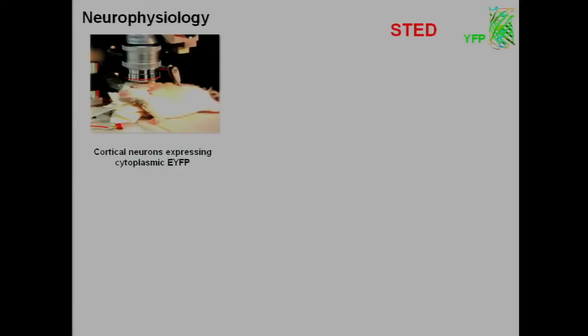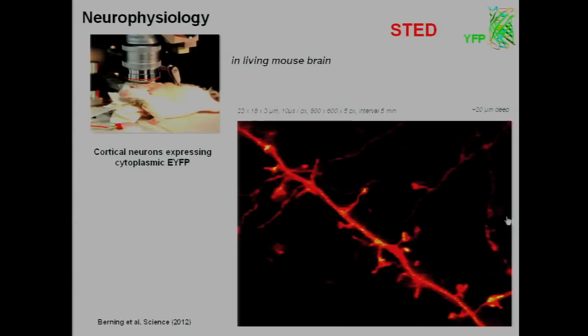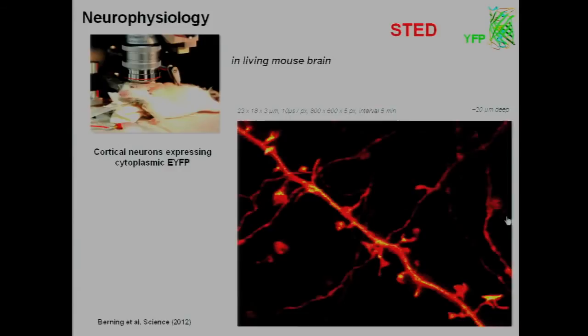What you see here is a picture of a neuron from the brain of the living mouse. This is a transgenic mouse, which was labeled with a yellow fluorescent protein to indicate the neuron. Now you see, with subdiffraction spatial resolution, the dendritic part of the dendrite and the so-called dendritic spines. These are little protrusions that are very important because they are the receiving ends for the information coming to this neuron from the outer part.